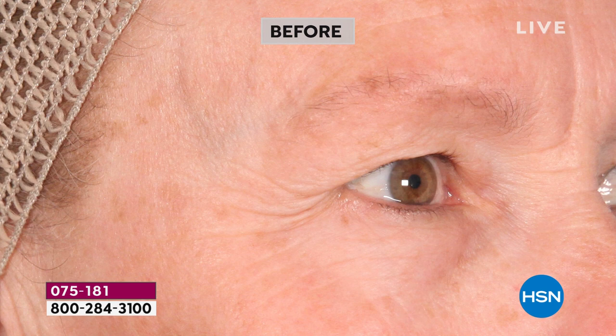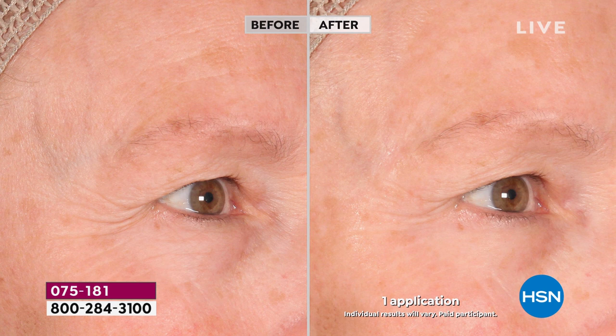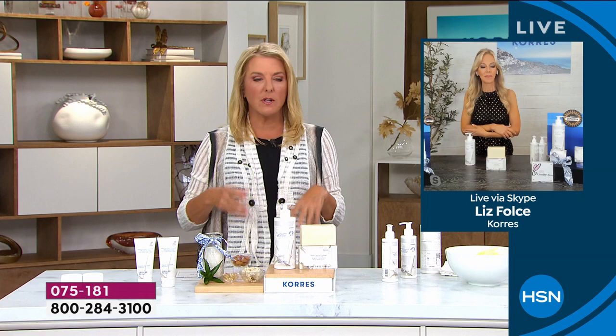And here you can see the uneven skin tone, the crow's feet, the 11 lines. Look. Just amazing. Wow. And you know what's so funny? I've been talking about it all day and it still gives me chills. But Liz, you know why I do too? It's because it's not 2 weeks, 3 weeks, 30 days, 90 days, a year later, and a couple wrinkles are a little softer. Guys, that's one application.